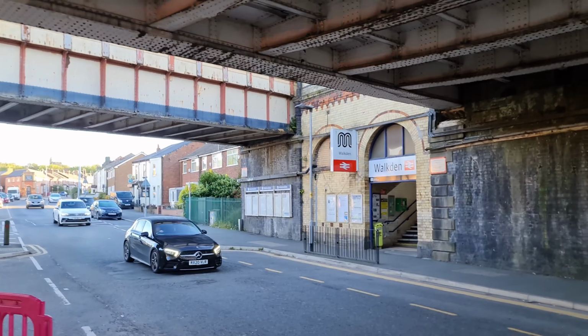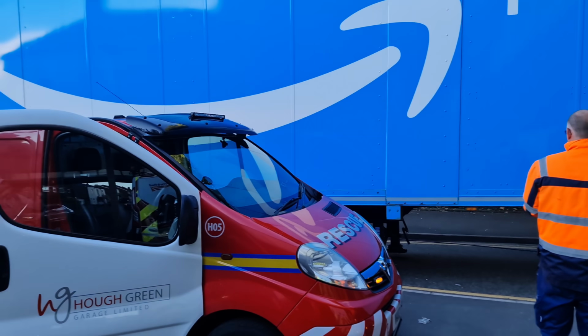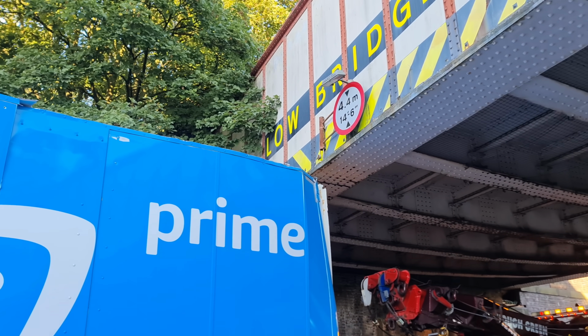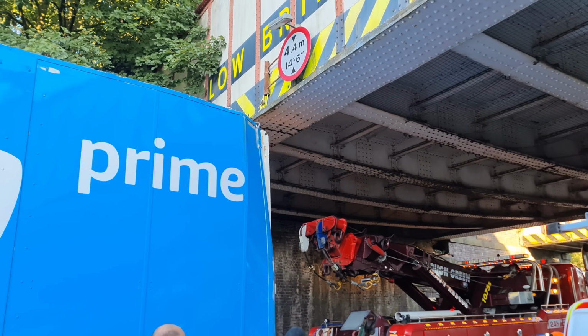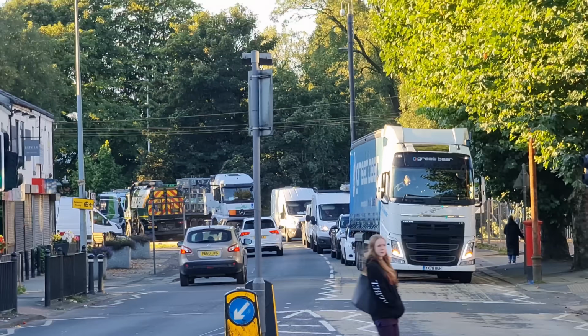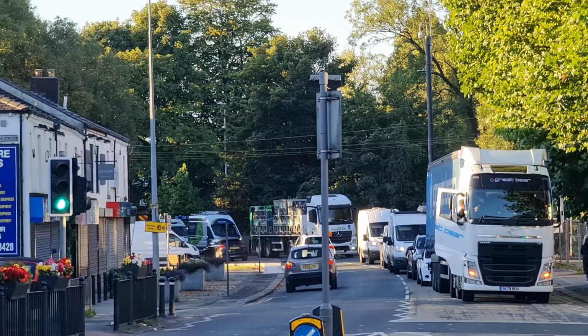Train station, overhead bridge, Amazon, at some speed coming through here. They've managed to remove it out from underneath. It was wedged quite deeply underneath the bridge, and yeah, let's see the traffic build up. Yeah, this is gonna get interesting. Oh God.